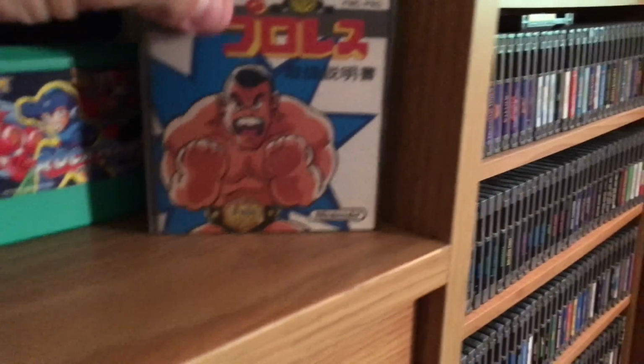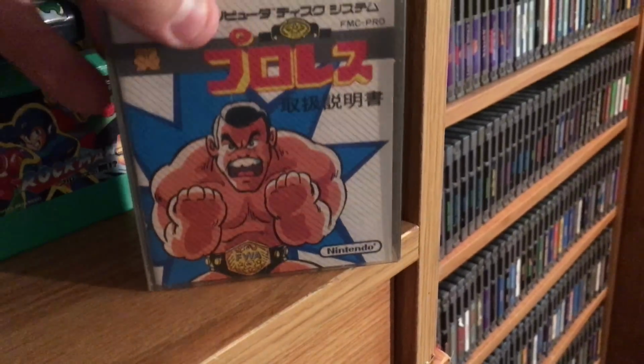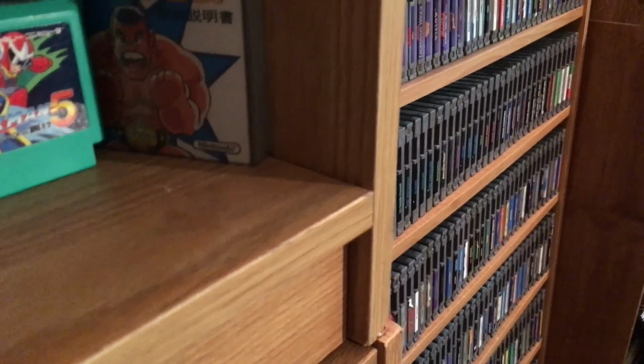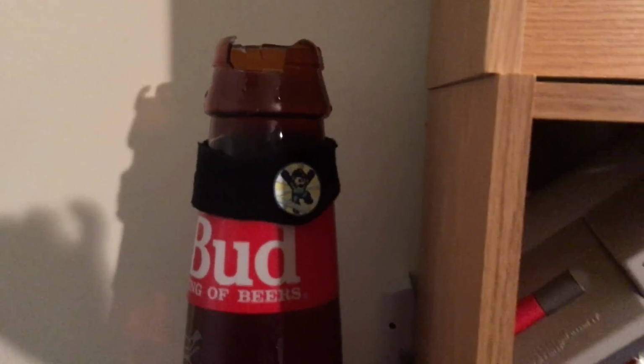This is my only factory sealed, factory sticker disc system game. It's pro wrestling. And my boxes. Got 3. Moving on. Here's my Budweiser. That's where I keep all my change with the Mega Man wristband. Got a Super Scope back there.